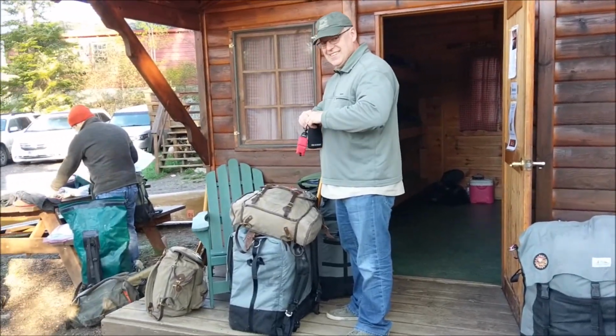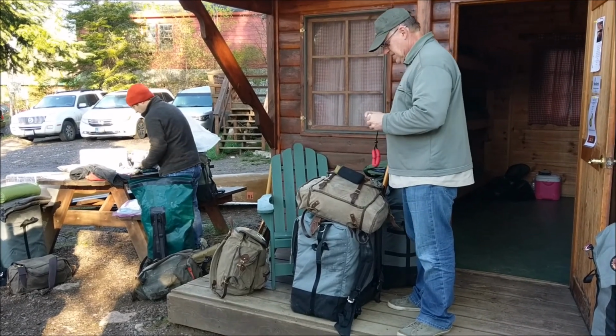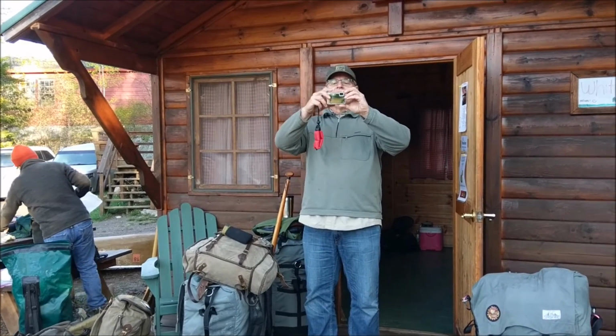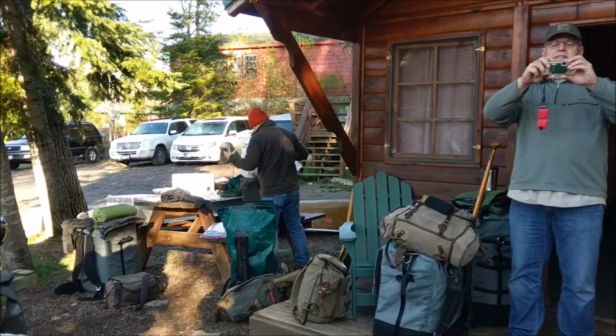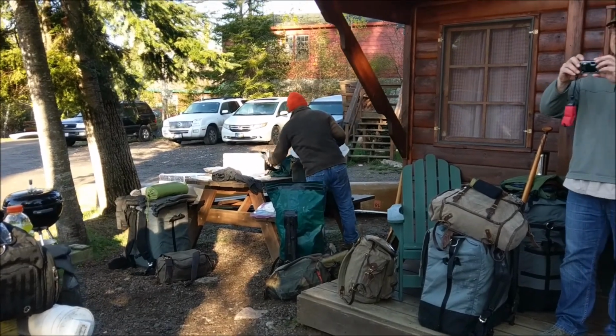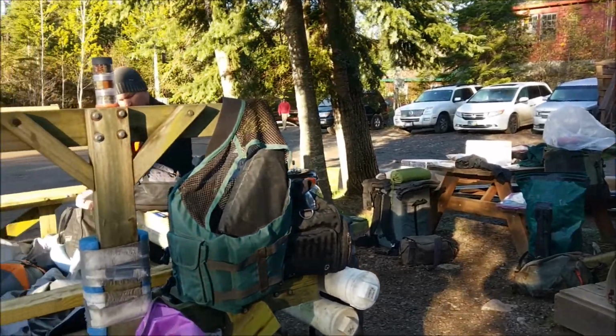Here we are at Voyager Canoe Outfitter, bright and early. Got in last night about midnight. Drove up during the day versus during the night, and that turned out pretty good. Dave's taking some pictures. I'm a picture of George taking video, starting the video early this trip.